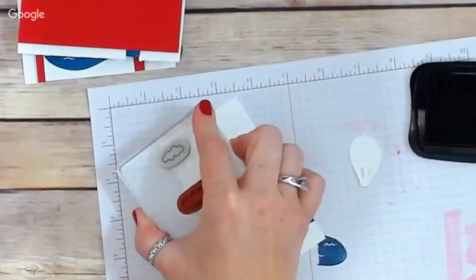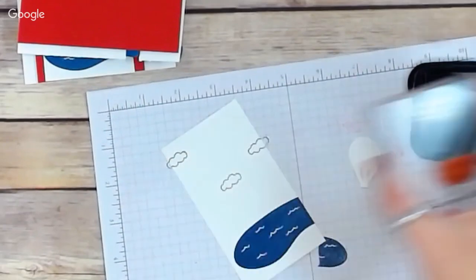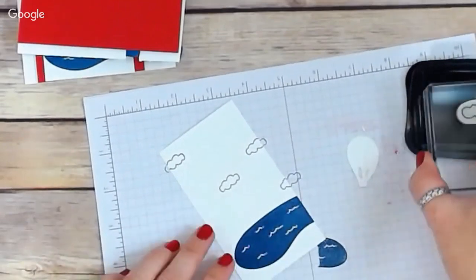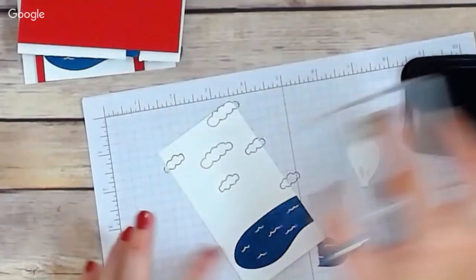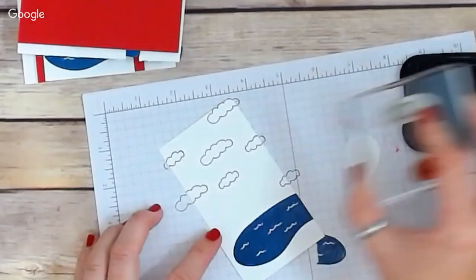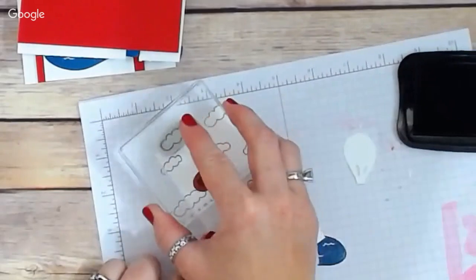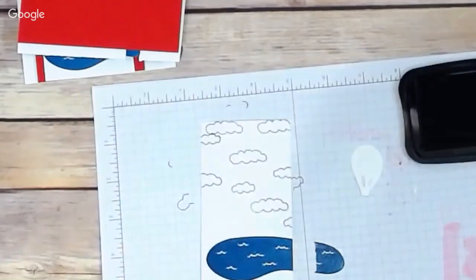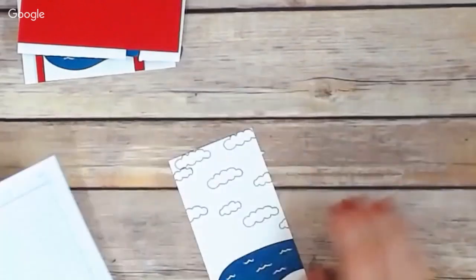I've mounted my clouds on both sides, one on each side of my clear block here. And I got new clear blocks this week. I ordered some from Stampin' Up! Because my other clear blocks were just getting so gross, and I'd had them for like five years, however long I've been doing this. And I just decided it was time for some new ones. So I got new ones, and I'm so happy because they're nice and clear and clean, and they're just lovely. I mean, I washed my other clear blocks, but there's just something about a brand new clear block that you can't get anywhere else.